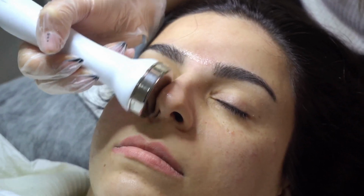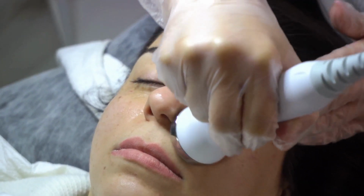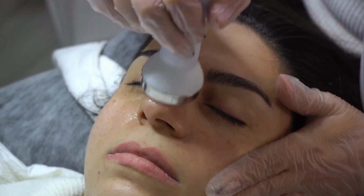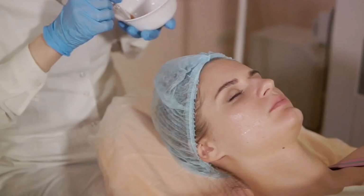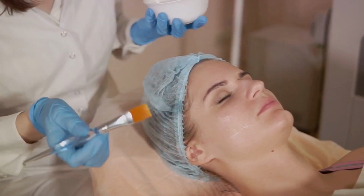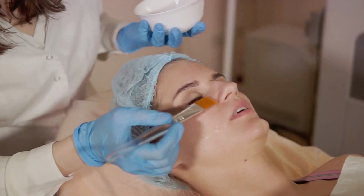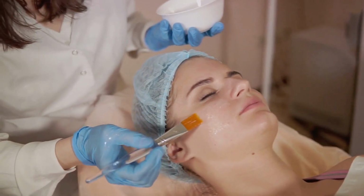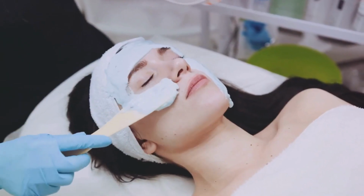Now, let's move on to the cornerstone of winter skincare, moisturizing. As the temperature drops, so does the moisture level in our skin, leaving it dry and prone to flaking. A robust moisturizer not only replenishes the skin's hydration, but also forms a protective barrier against the cold, dry air. Look for products with ingredients like hyaluronic acid, ceramides, and natural oils for that extra boost of hydration.